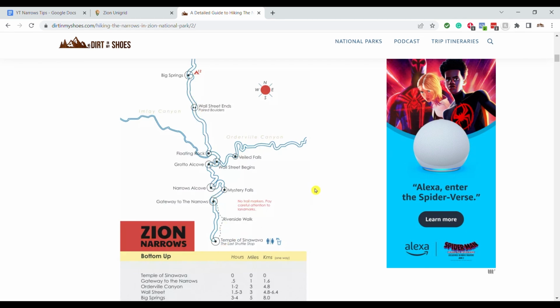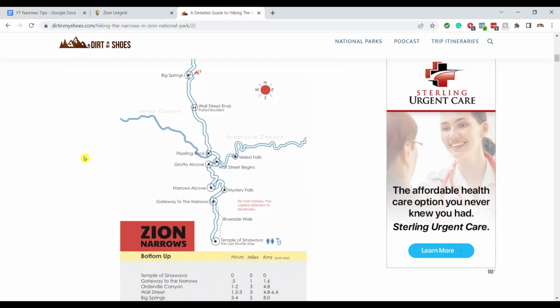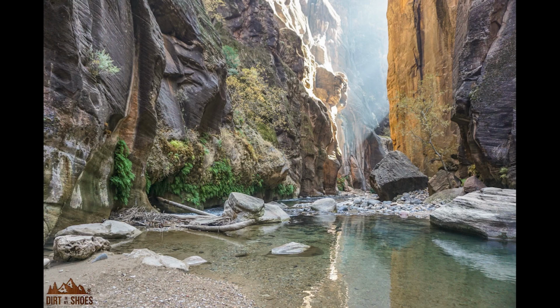If you have the extra permit, then you can start up higher and come down this way. And that's a really nice way to do it. You can see on this map, there's a 12 with a little tent. That's one of the backcountry campsites. So that's another option if you're looking for a little bit more solitude. I have done it this way and it is phenomenal. So I highly recommend it if you can. If not though, try to get a nice early start to avoid the crowds and to avoid the monsoons.